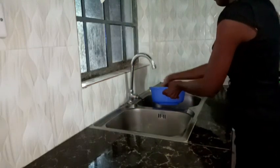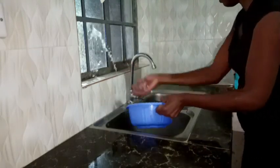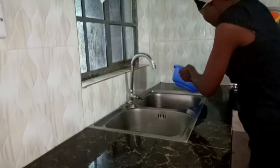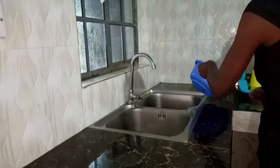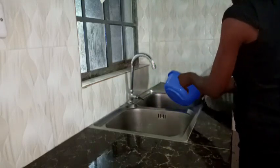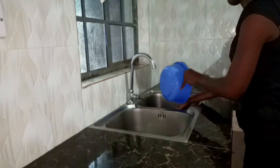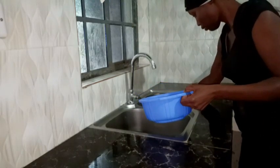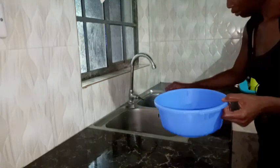Now done with that, now I'm at the sink, and I'll also take you through what I usually do to clean it. So I'll just pour water on the surfaces. So I'm wetting the surfaces to loosen the dirt, and that helps with our cleaning process.